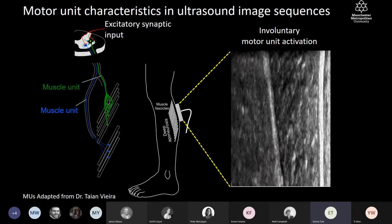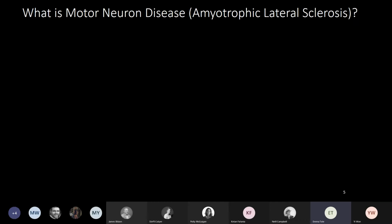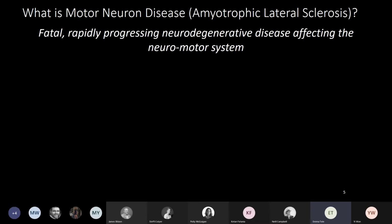Now, we've become really interested in this for a couple of reasons. One, related to fundamental questions about motor unit properties, but secondly, because of a potential clinical application which relates to diagnosis and monitoring of a particular neurodegenerative disease called Motor Neurone Disease. It's also known as Amyotrophic Lateral Sclerosis, or ALS. Now, motor neurone diseases, or MND, are a fatal, rapidly progressing family of neurodegenerative diseases that affect the neuromotor system.